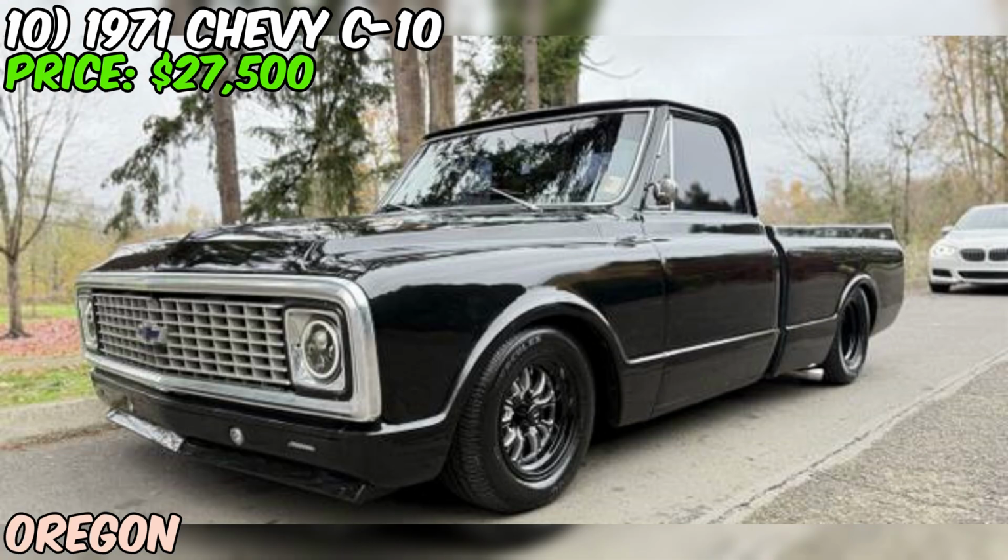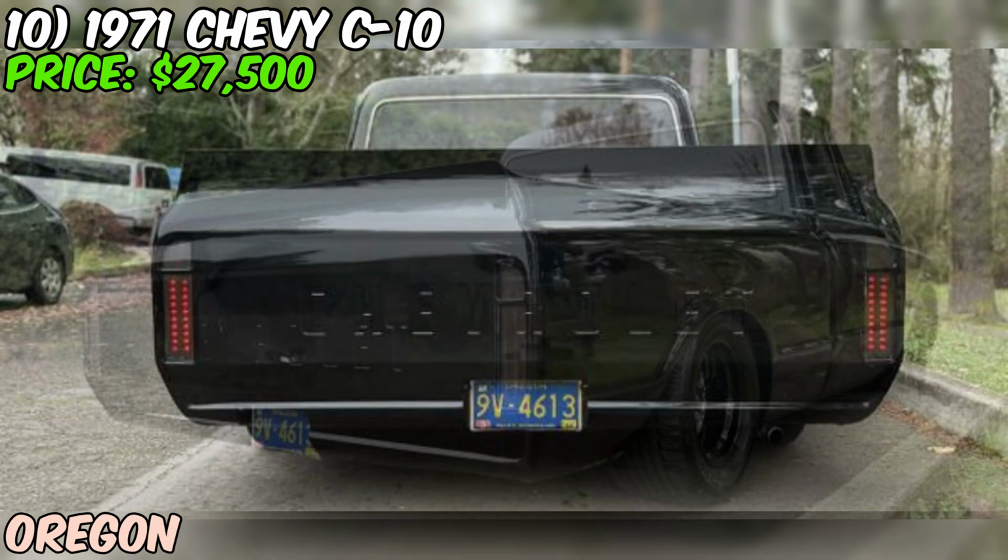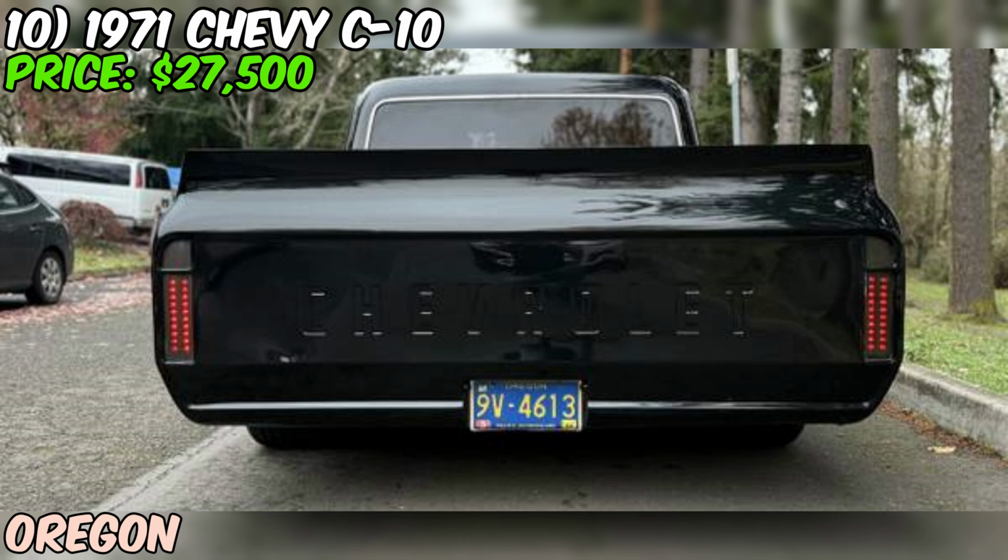Number 10. We're diving into something special. A 1971 Chevy C10 short bed that's listed for $27,500, and this isn't your average work truck anymore. This is clearly a build that's been given the full hot rod treatment.